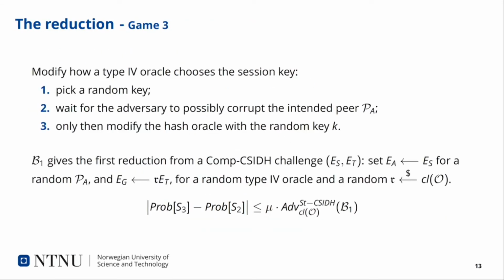In Game 3, we modify how a Type 4 oracle, which is a responder oracle that is unsure of the partner's identity, computes the session key. In particular, it picks a random key and then it waits until the adversary possibly corrupts its partner. If so, it then modifies the key derivation oracle with a random key. In this game, we build B1, which is the first solver for a computational challenge, and we do it in this way.